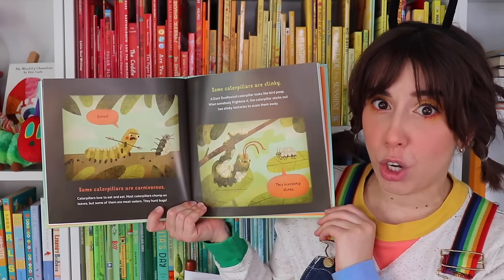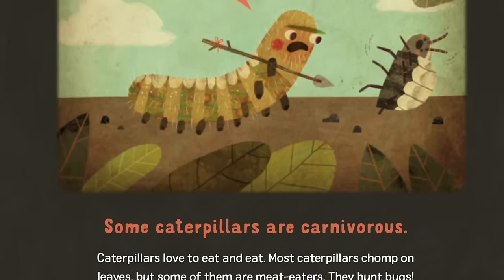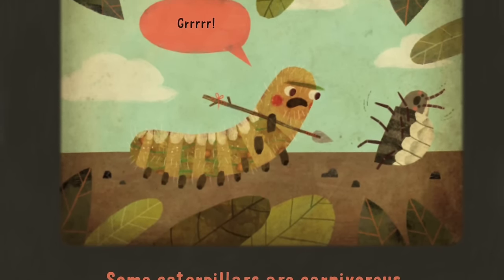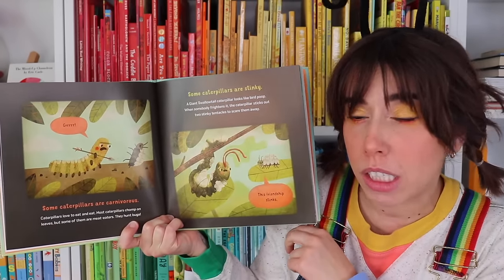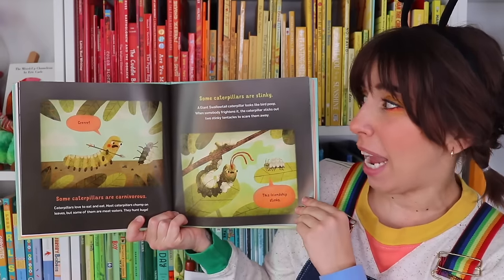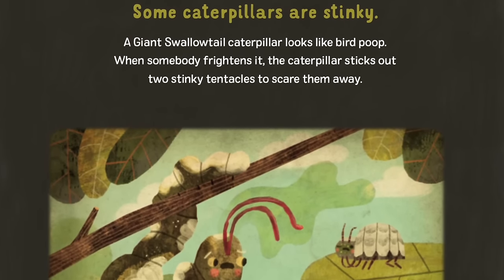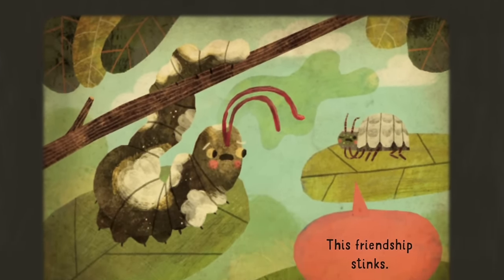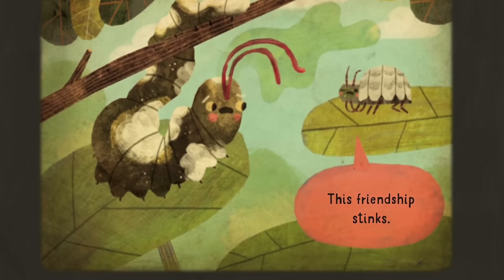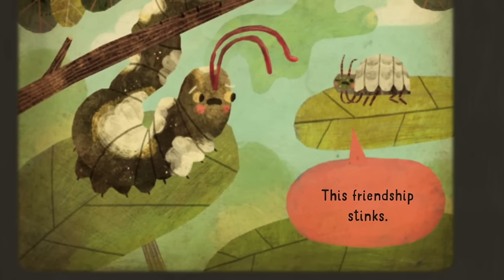Some caterpillars are carnivorous. Caterpillars love to eat and eat. Most caterpillars chomp on leaves, but some of them are meat eaters. They hunt bugs. Grrr. Some caterpillars are stinky. A giant swallowtail caterpillar looks like bird poop. When somebody frightens it, the caterpillar sticks out two stinky tentacles to scare them away. This friendship stinks.